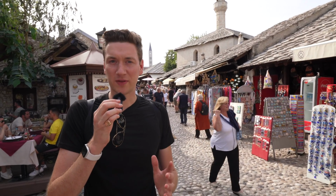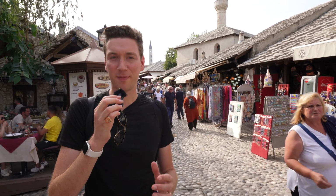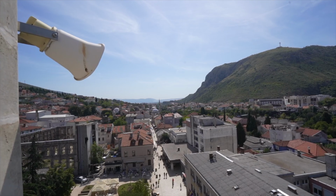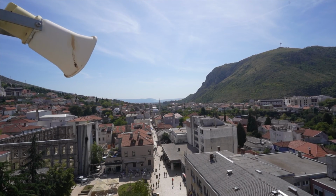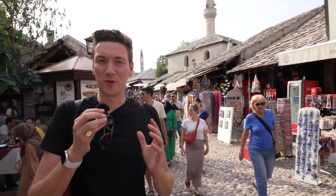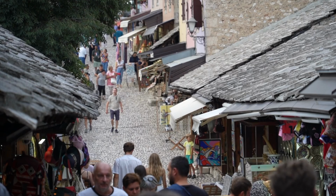The other thing that's so cool about this area is it just captures that Ottoman energy. Behind me you can see some of the minarets, which are from the mosques, and 5 times throughout the day they'll actually play over the speakers the call to prayer, and you can actually hear that sound echoing through the streets, giving it such a unique ambiance when you're wandering through here. So it really does feel like a cultural experience.